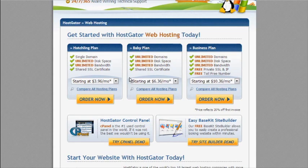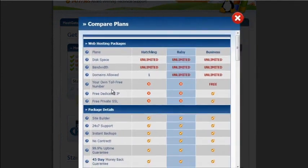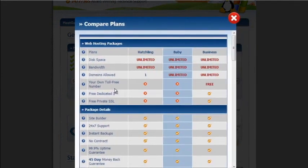Actually, if you click on the Compare All Hosting Plans link, you'll get a pop-up chart where you can do a side-by-side comparison of all three shared hosting plans. As you can see, the only difference between the Hatching and the Baby plan is the ability to add an unlimited amount of domains to your account. And the difference between the monthly price for the Hatching plan and the Baby plan is only $1 more for the Baby. Not that big of a difference.